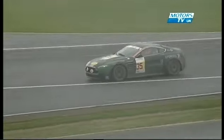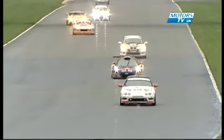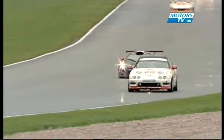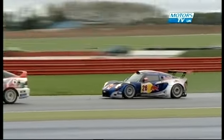Moving back into the top 20, just ahead of them is the Nicholas Mee Aston Martin, who obviously had that altercation with the barrier, but in turn is being chased down by the Red Bull Lotus, part owned, remember, by Adrian Newey, that car.